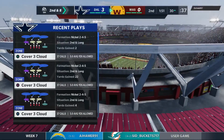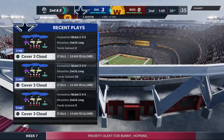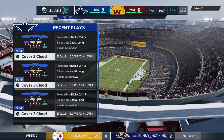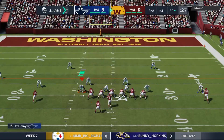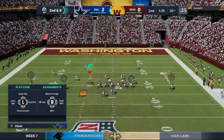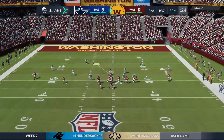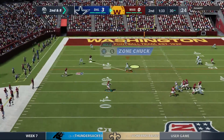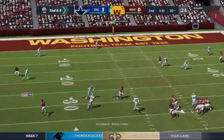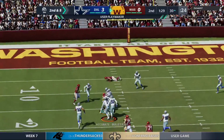And only able to get 2 here, stopped at the 30. That catch good for only a couple. 2nd and 8 at the 30-yard line. So 2nd and 8 here after the pass play for 2 yards on first down. From the gun, it's Haskins. The throw taken in by Sims.